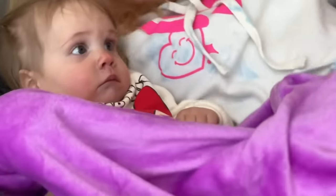This is awesome. Like, look, we can watch Miss Rachel like this. Oh, you guys, this dog bed is amazing. It is so comfortable. I'm giving this one a huge thumbs up.